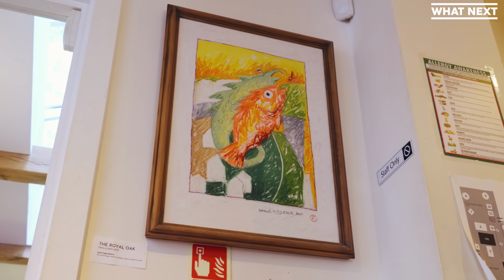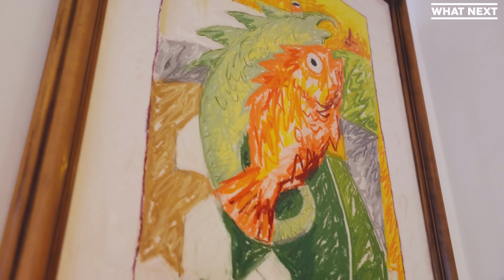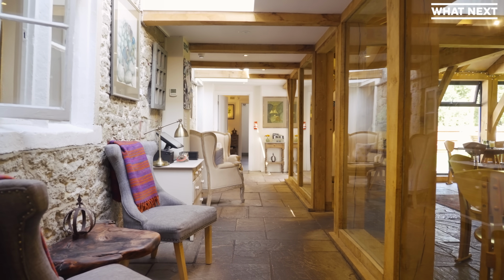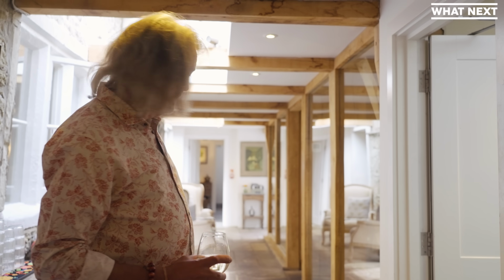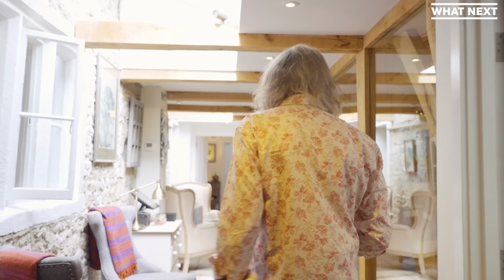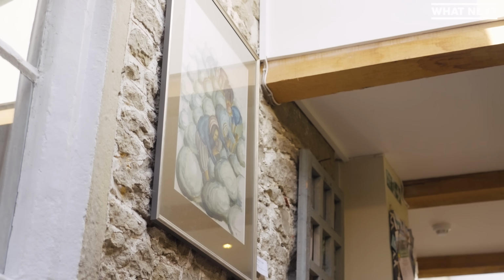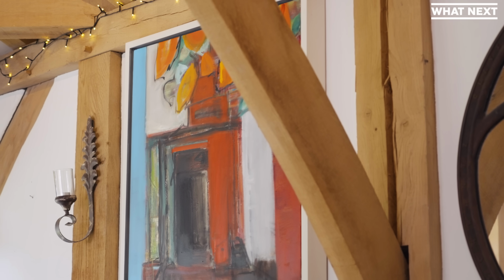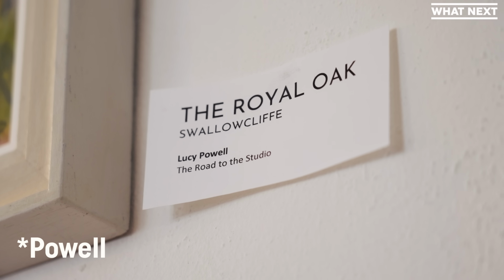I've known him a long time. He's 98 years old now, still painting. That's one of his recent ones. Down the end there is one of his from 1962, the year before I was born. That is another gym, and that is a gym. In here we have some other artists. We have Annie Field, and we also have Lucy Palmer.